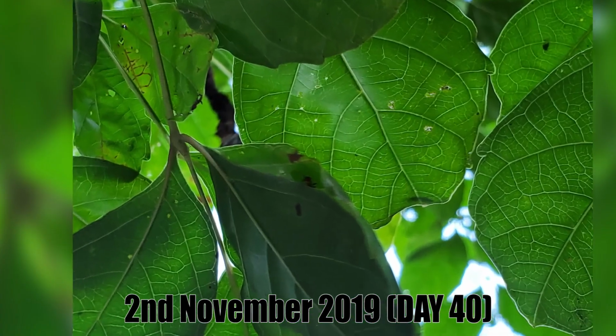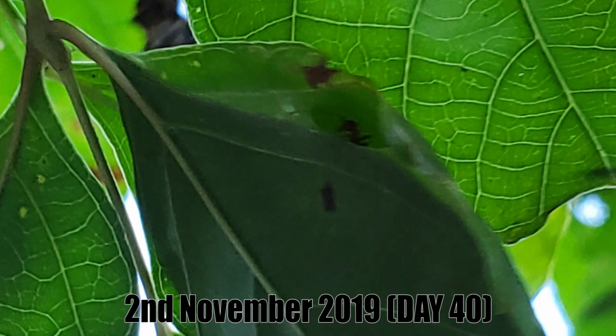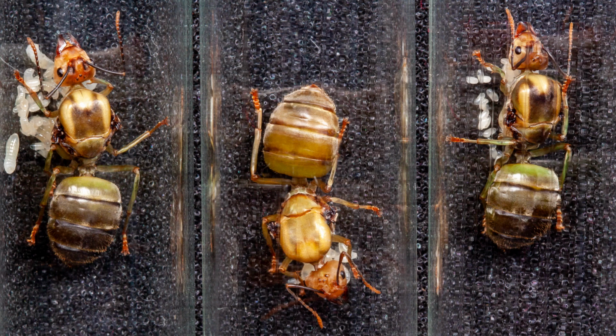The nest is located at eye level, which was quite lucky. If it were 1 or 2 meters higher, I wouldn't be able to find them anymore. I estimate this young colony to be 40 days old.